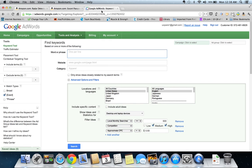So we're going to do keyword research to see whatever keywords we can pull around that keyword. We're going to be using Google tools, but there are a couple more restrictions or requirements that you have to set before you put that keyword in Google. The first criteria is we have to do exact match types, nothing else. Rule number 2 is the local monthly searches have to be 500 or greater.